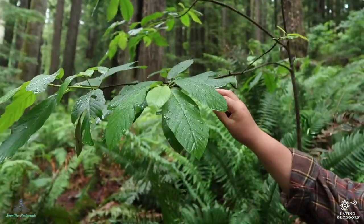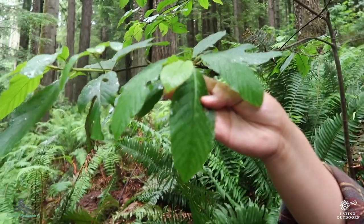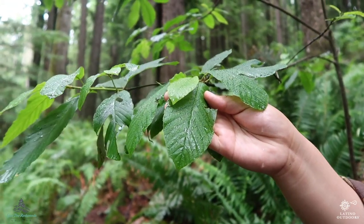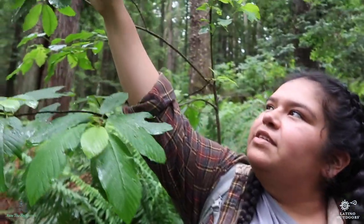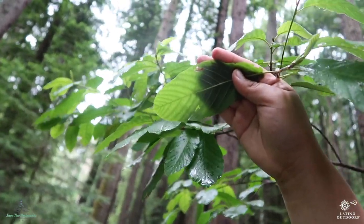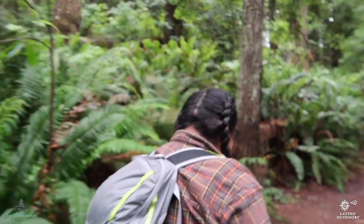So some of the broadleaf species that you'll run into as well are red alder and cascara. And the scientific name of cascara is Rhamnus purshiana. The way I was able to remember this is that cascara rhymes with mascara, and if you see the leaf veins or the details, they kind of look like eyelashes. All right, let's continue.